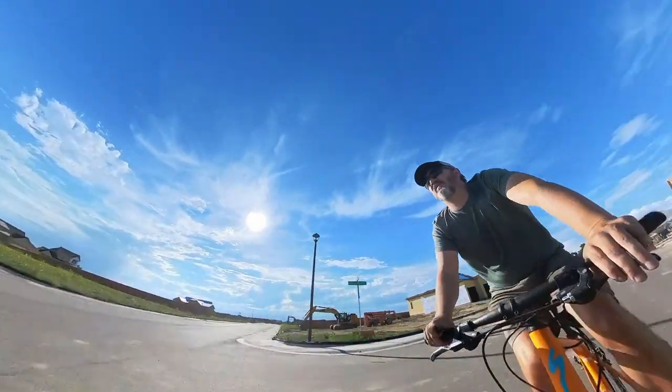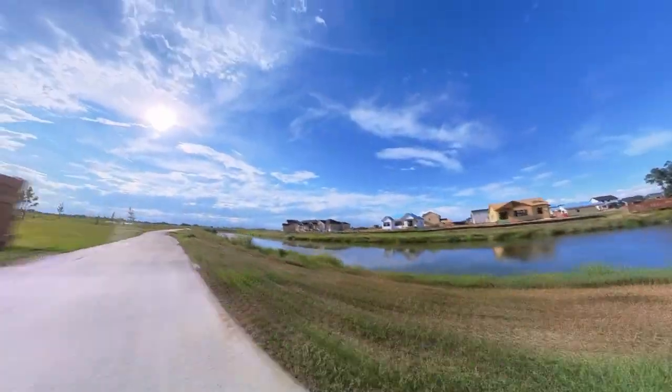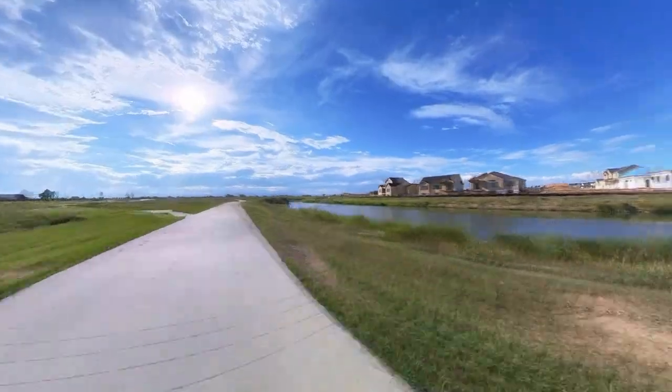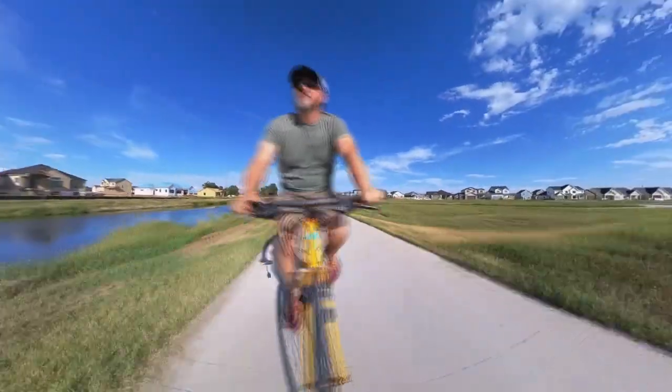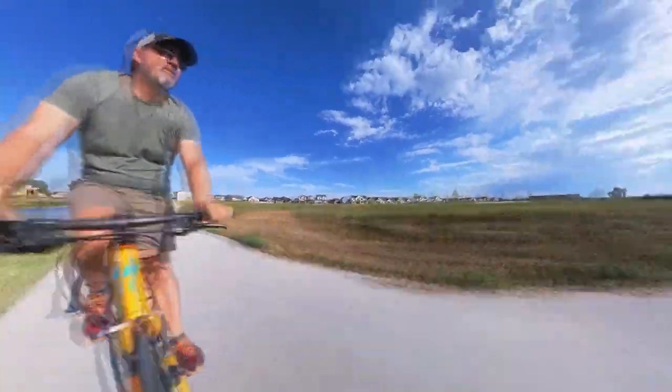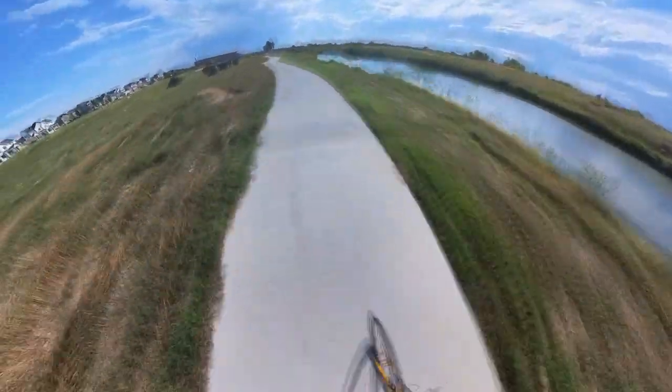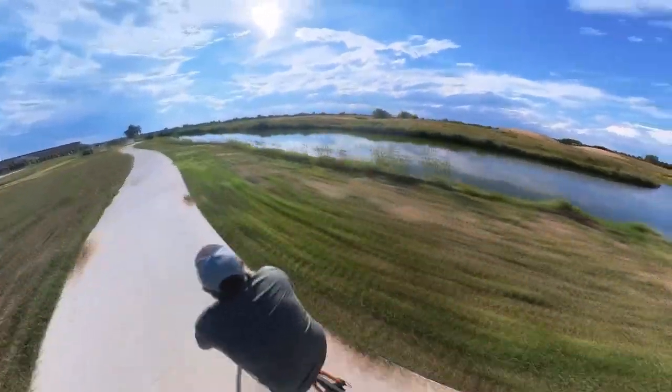Okay, now I'm along the irrigation ditch like I talked about, and like I said, there's a bike trail that takes you all the way from the back of the neighborhood along the irrigation ditch. I see people fish in the ditch even, and it takes you all the way around.